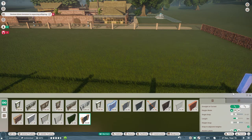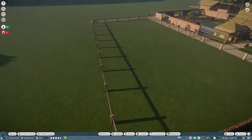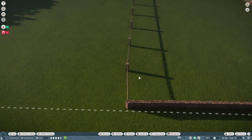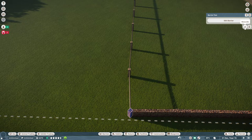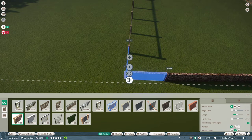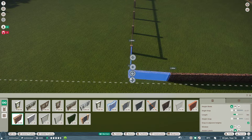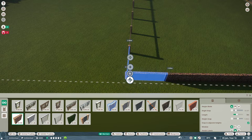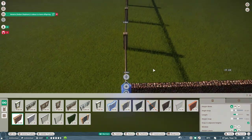Okay, so now we have a pretty massive exhibit here, or habitat. And we're going to use this as our... It's a little off. That's okay, we can move it. Except for when that's right in the way. Well, it's not perfect, but it'll work.